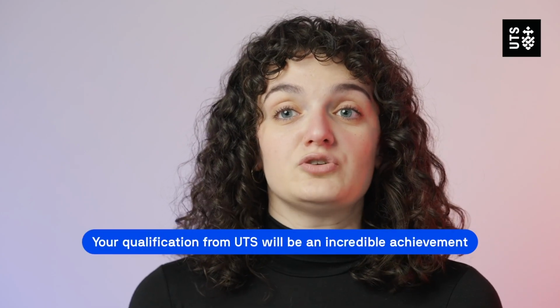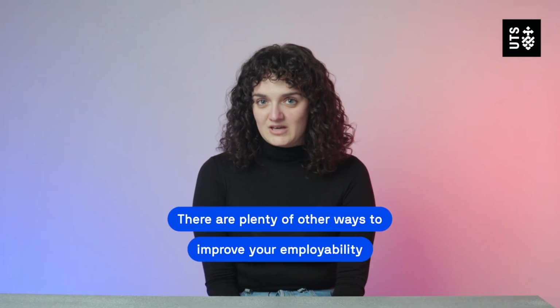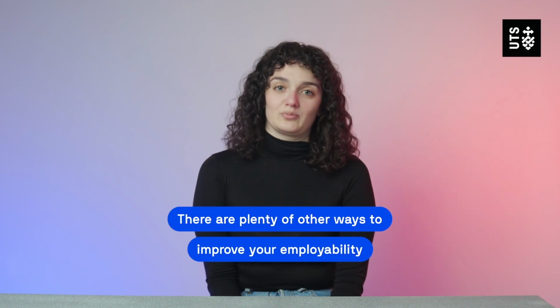Your qualification from UTS will be an incredible achievement, and along the way, you'll be building a strong professional identity, future-focused graduate capabilities, and global citizenship. While you're studying, however, there are plenty of other ways to improve your employability.